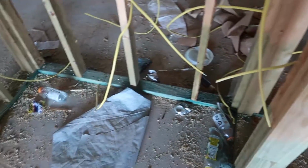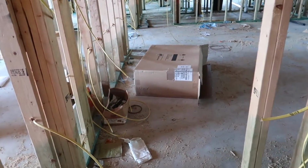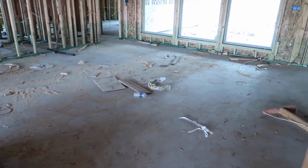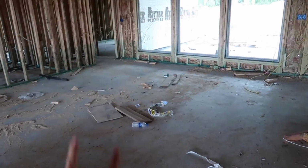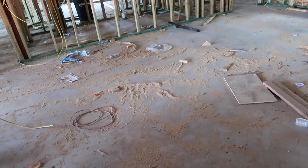Now going back over here, this was the mudroom, and then from here is the entryway into the living room. So this is what the living room will be. We have three big windows over there that look out into the patio. So this will be the living room, and it is going to be an open floor concept.